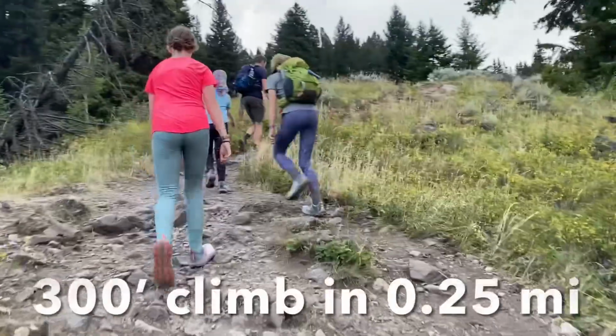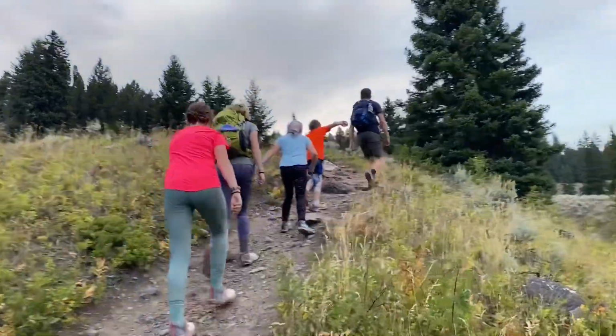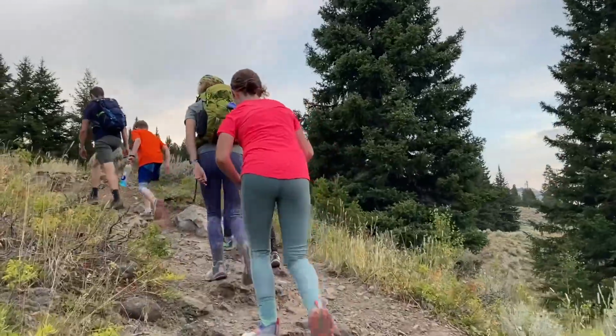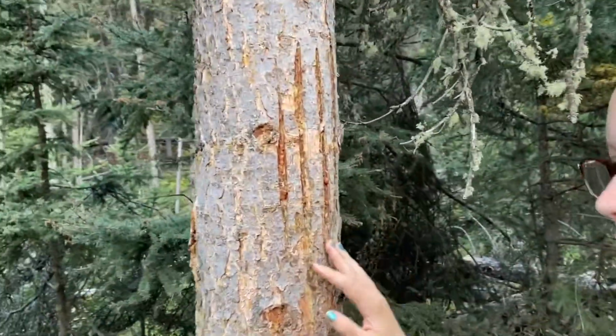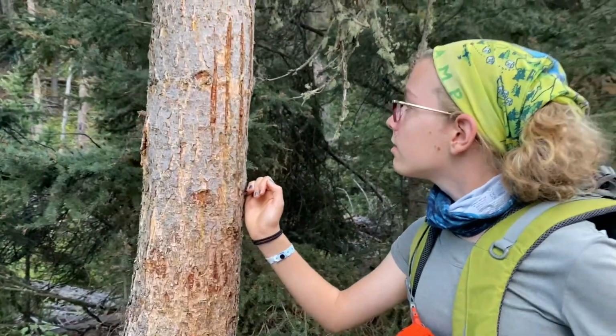So now we're beginning the 300-foot climb up to Trout Lake. We're gonna try to be as quiet as possible. This is a place where there are frequently bears and moose, also otters, and of course, trout. So we'll see what we can see. But now we're gonna start climbing. Oh my goodness. Bear has been here.